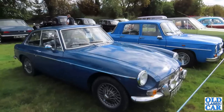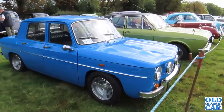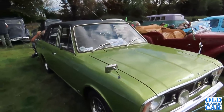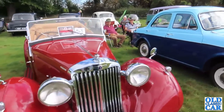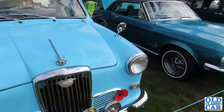Lots of interesting differences. The MGB GT, nice blue, Renault Gordini. Ford Cortina, I think that's a 1600E, one of the posh ones. The Sunbeam Talbot Tourer we've seen quite a few times. The Wolseley 1500, this is an early-ish one. The smaller front side lights.